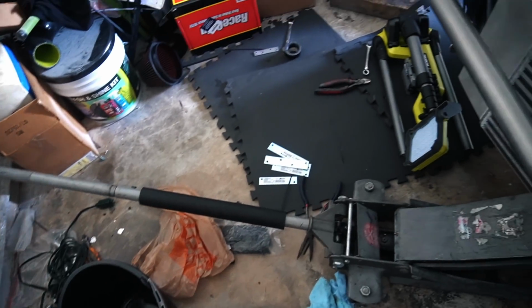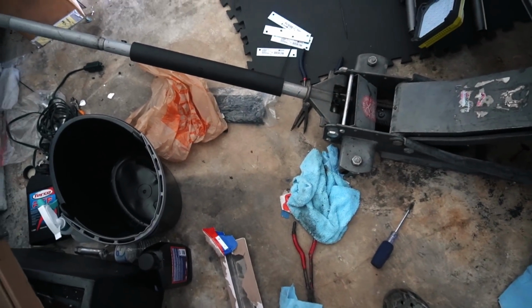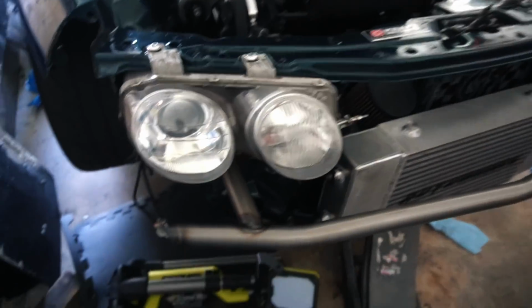Bro, I promise you guys, this was just clean like a day ago. It's ridiculous. But what's up? It's the next day, sunny outside. Last time you saw me, I was thinking about how I'm gonna mock up my oil cooler, but I did it. I did it with zip ties and it is not going anywhere.